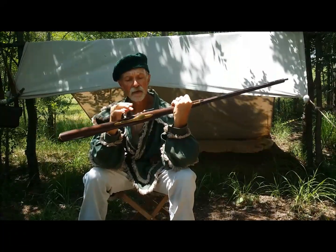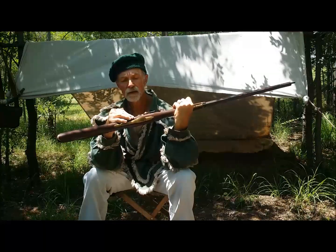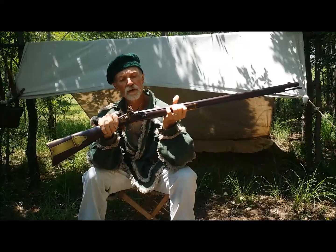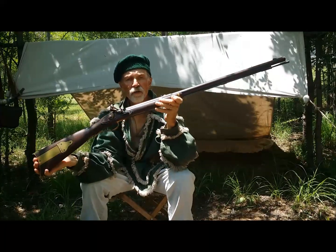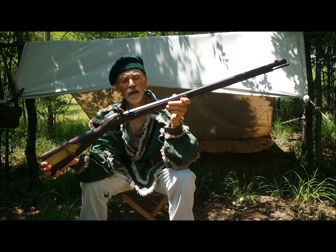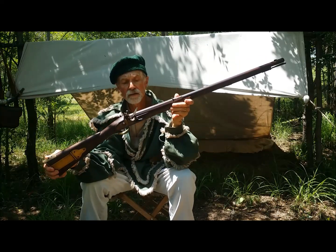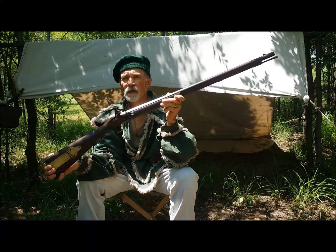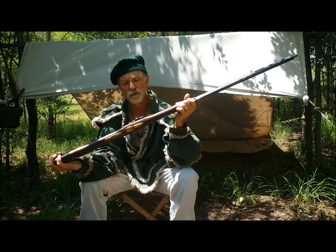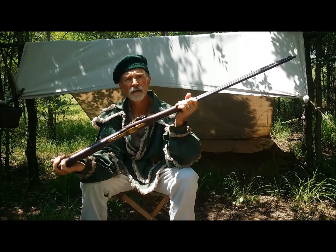It has a lock that is marked Harper's Ferry 1803. This is an early rifle that would have been built in the latter part of 1803, and yes, there is evidence that possibly up to 700 rifles were completed late in that year.